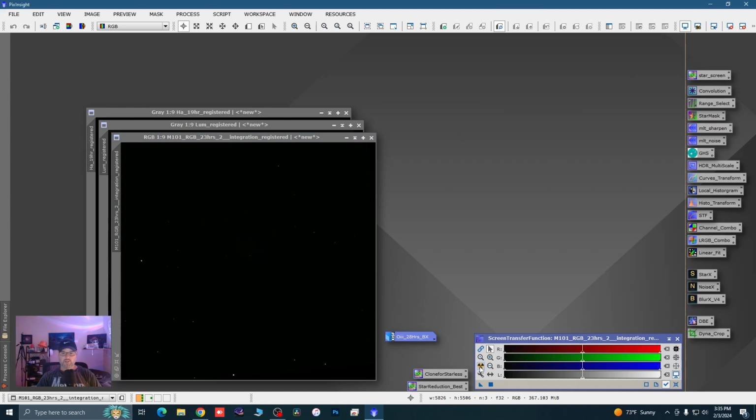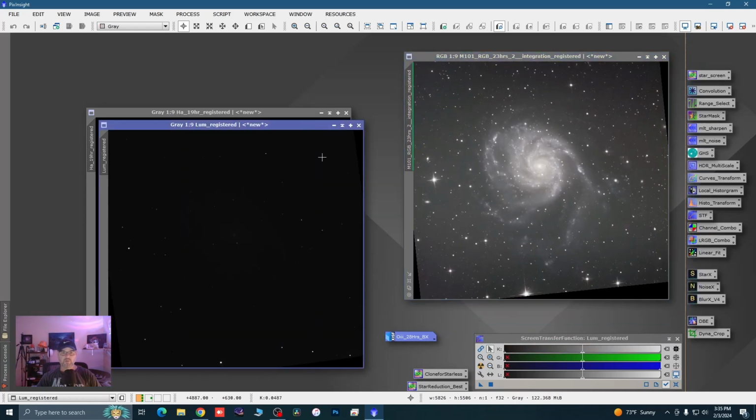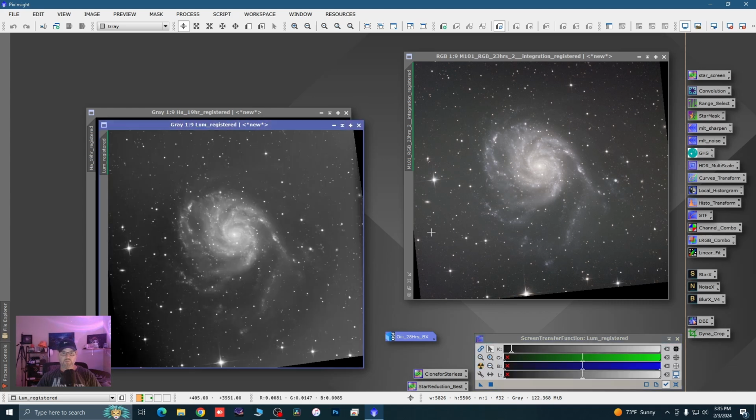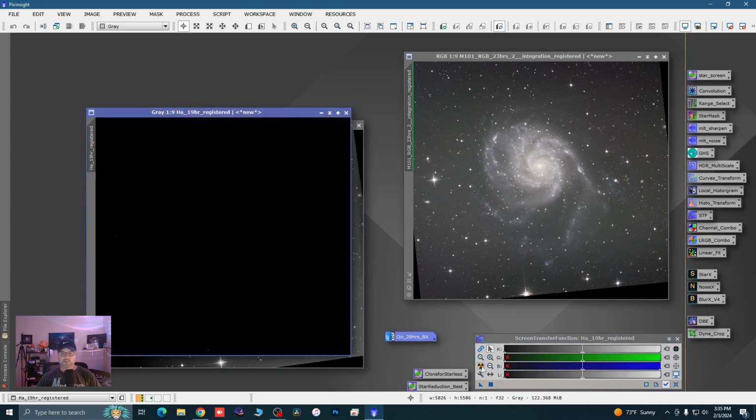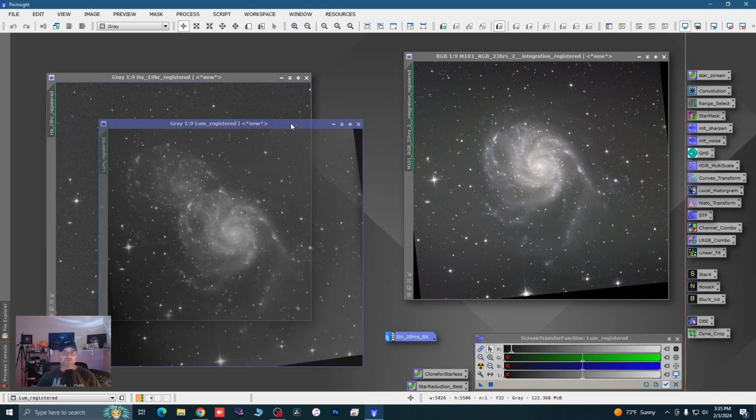So let's go ahead and do a screen transfer function and look at them again. Now we just want to pick the worst one that's been rotated and use that for our gauge for our cropping.